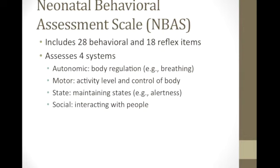The Neonatal Behavioral Assessment Scale, or NBAS, is a standardized assessment scale that assesses infants on 28 behavioral and 18 reflex items. This is a standardized system that allows physicians to look at normal patterns of development. Because of the huge library of assessment data that we have on infants, we actually have a pretty good idea about what looks like typical or normal development and how much variation there is in those patterns. And it also tells us in what cases an infant might have abnormal development and what might be the potential causes.